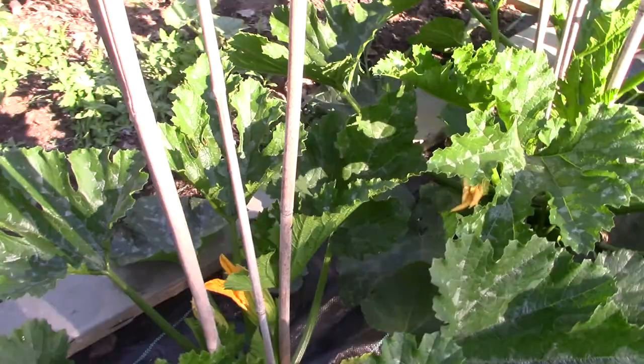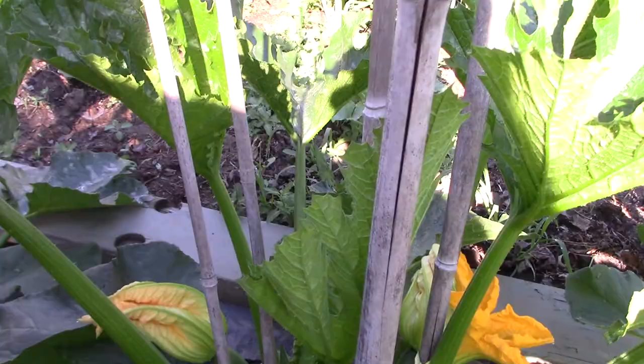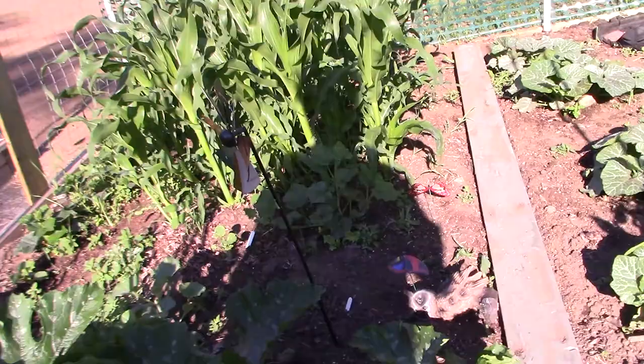Zucchini are in full production mode. Once they get to a certain size, they just start throwing out fruit like crazy. We actually did a time lapse of one of the flowers opening and closing throughout the day, so we can take a look at that.